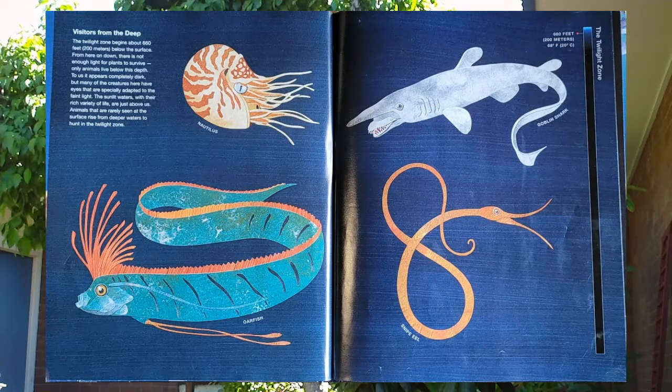Visitors from the deep. The twilight zone begins about 660 feet below the surface. From here on down, there is not enough light for plants to survive. Only animals live below this depth. To us, it appears completely dark, but many of the creatures here have eyes that are especially adapted to the faint light. The sunlit waters, with their rich variety of life, are just above us. Animals that are rarely seen at the surface rise from deeper waters to hunt in the twilight zone.